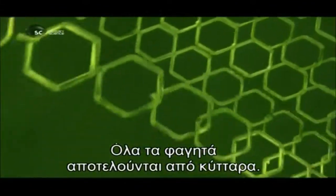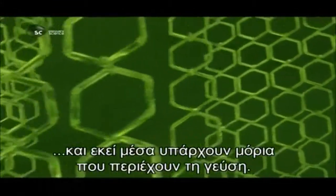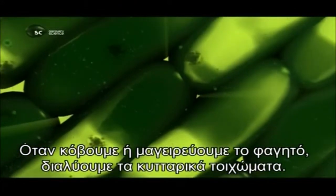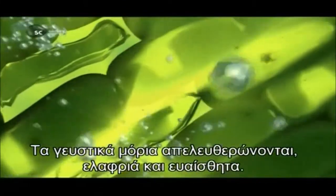All food's made of cells. Inside the cell walls, moisture, and inside that, molecules containing flavour. When we chop or cook food, we break down the cell walls. Flavour molecules are released, very light and very volatile.